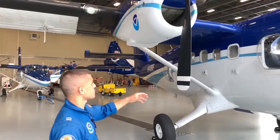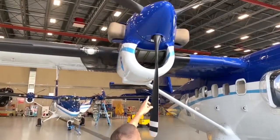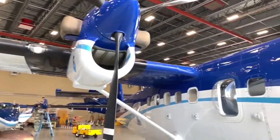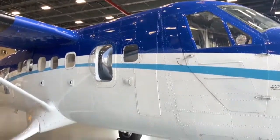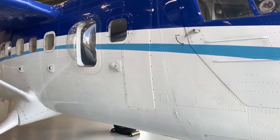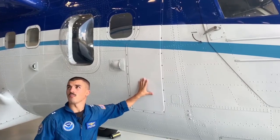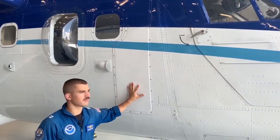The props are also heated, little boots on there. They're just electrically heated for de-icing again. And then we call it an armor plate almost for ice as it kind of flings off of the prop.